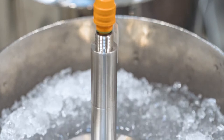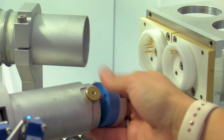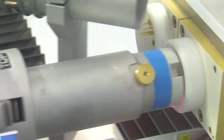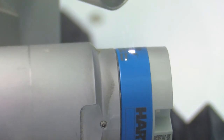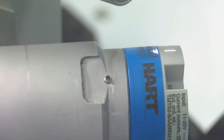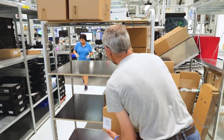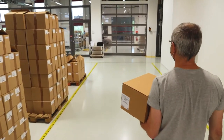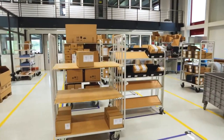Calibration in an ice water bath with an uncertainty of just 7 millikelvin. Customer-specific parameterization. And last but not least, laser marking of the device information. And finally, the packaging to get the device on its way to you. Per day, we ship approximately 600 finished products and 1,500 product components.